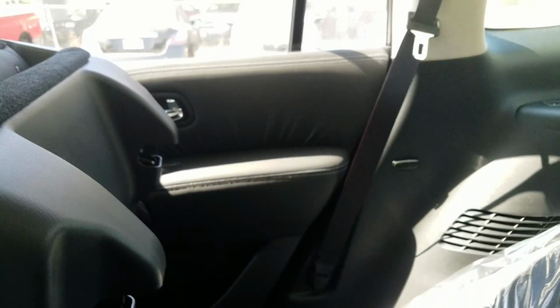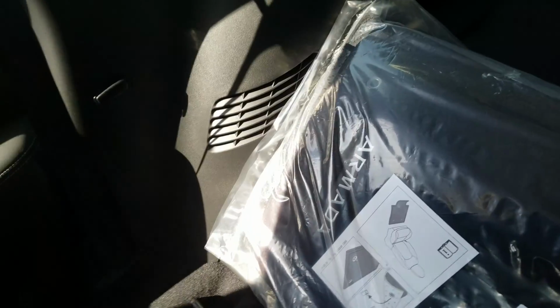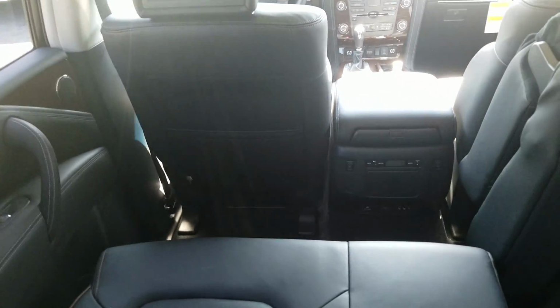Now let's quickly jump into the back and test out the rear legroom. Again, the seat as I had it was about to my height in the second row, so I haven't moved the second row. So as you can see, it's a huge amount of legroom there.